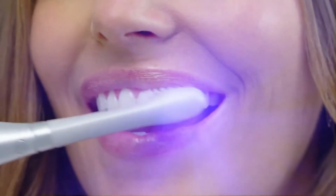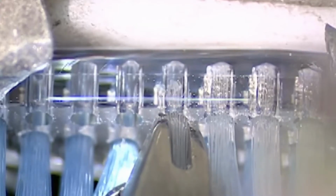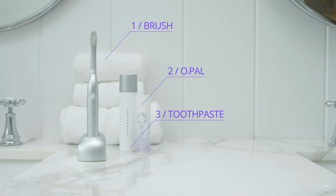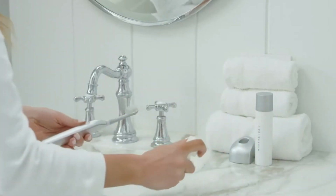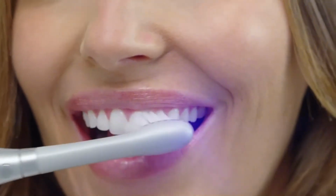Introducing Oralucent, the toothbrush that reduces germs and whitens teeth in just 2 minutes of regular brushing. It took 5 years of research and development with top dentists, scientists, and engineers to create this state-of-the-art technology that's as easy to use as 1, 2, 3. Just wake it, wet it, add your favorite toothpaste and optional opal light-activated gel, and you're ready for a whole new way of cleaning and brightening.